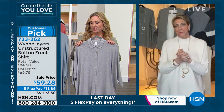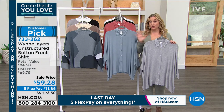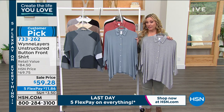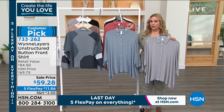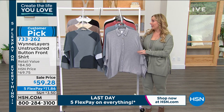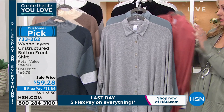All right, we went a little bit past the clock. We're gonna do another minute because it's so popular. We're processing all your orders. Definitely the Seamist is the most popular. I think that I've only got two sizes left, large and 1X only. So that's almost completely gone. Heather Gray, I'm doing pretty good in that. Small through 3X in that, so I have lost some sizes.